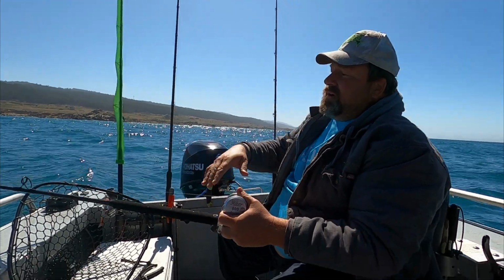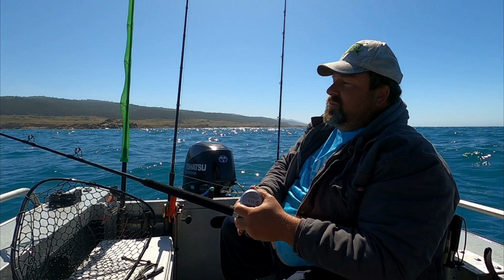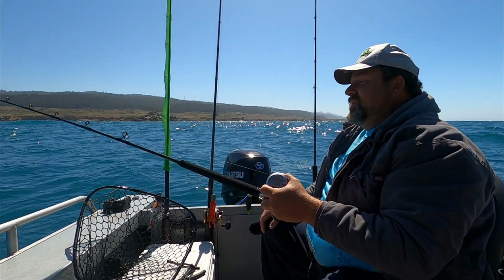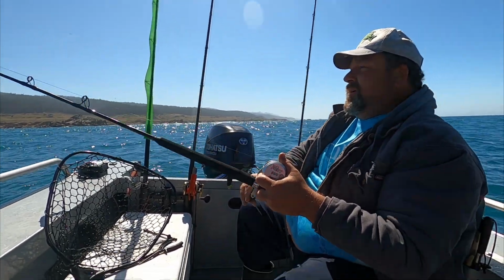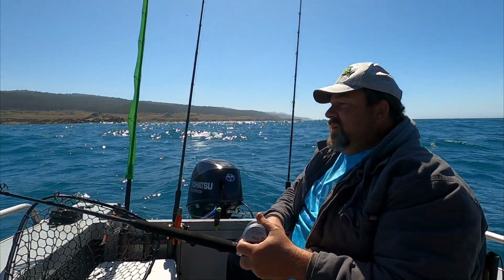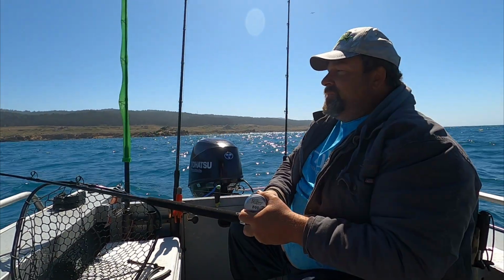And see, I can feel the rock. As the rock comes up and then it drops away, and then I drop it down in between the rocks. Hopefully we're coming up on a bunch of fish on the bottom again. And then we're going up a rock again here. I can feel it. So I keep my line kind of tight and I can just kind of feel it balancing off the rocky bottom.